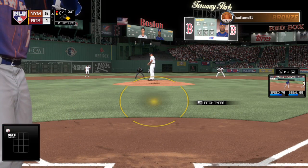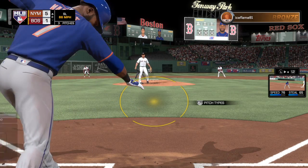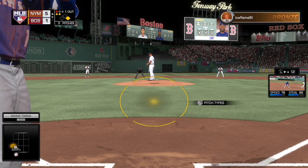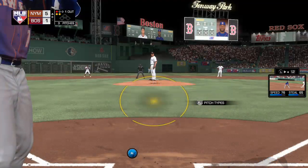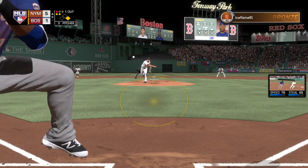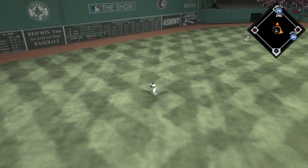Not sure if that was a purpose pitch or not, but I liked it. As a pitcher, sometimes you've got to be willing to back the guy off the plate by running something hard inside. You can't just let guys be comfortable standing in the batter's box against you. Throw over to the bag. Looking for the strikeout. Here's the 1-2. Drilled to the left side. And that's through for a hit.